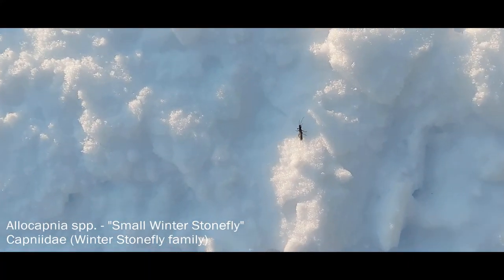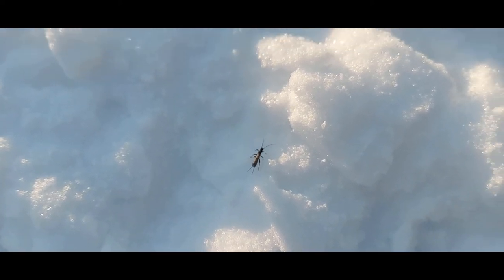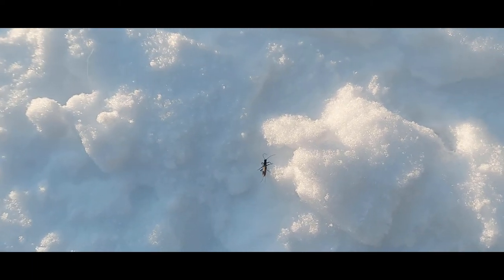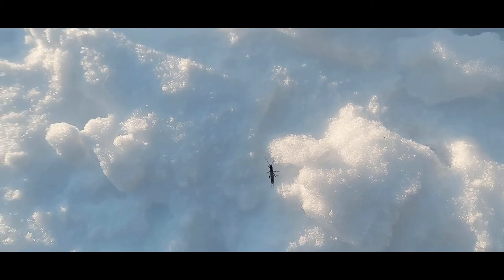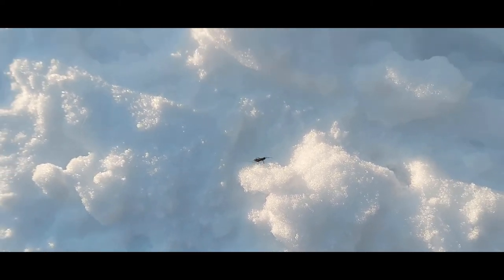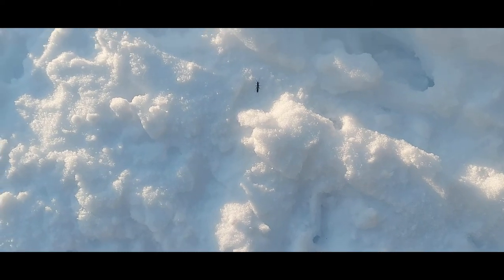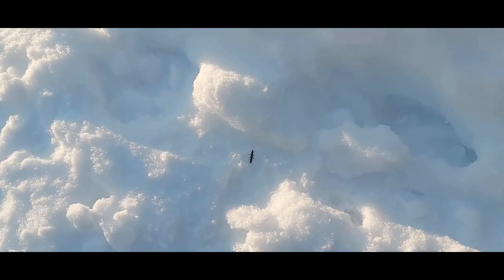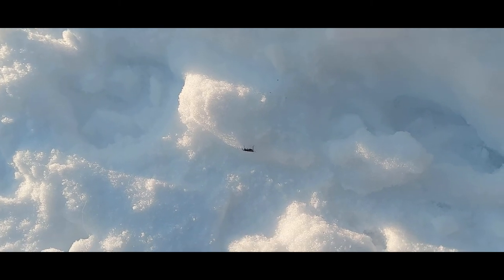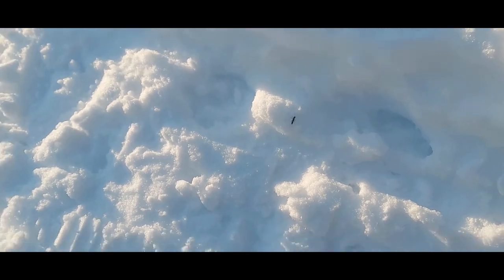Oh, there's a guy. I don't know anything about bugs, but what's he doing? I don't know if you know this, sir, but you're on snow. You probably came out because it was freaking 70 degrees 2 days ago, and then he got a foot of snow dumped on him. He probably doesn't know what the hell's going on. Maybe he can tolerate the snow. Maybe he can't. But best of luck to you, sir.